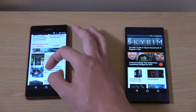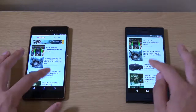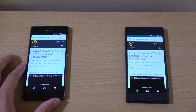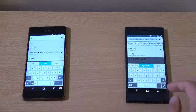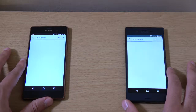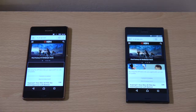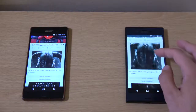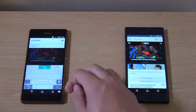I think I'm actually going to root for the Z3, because the Z3 was the last great Sony phone, and I want it to win here. I want it to prove my theory that everything is slow nowadays and not worth it. IGN. Oh my god, look at that. That is nearly identical. I mean, seriously. You can even see the animations are moving identically. So, very nice performance here from old Z3 boy.